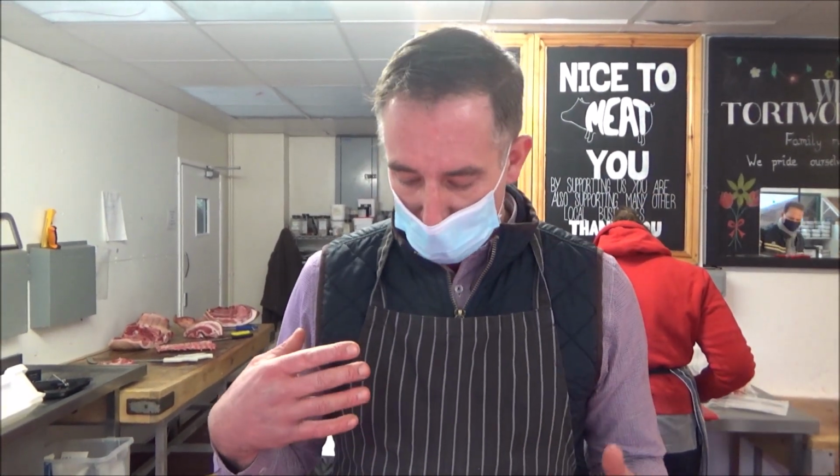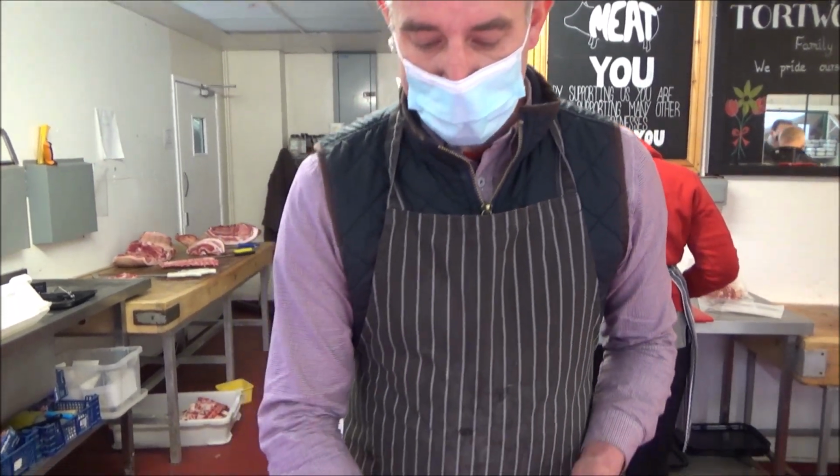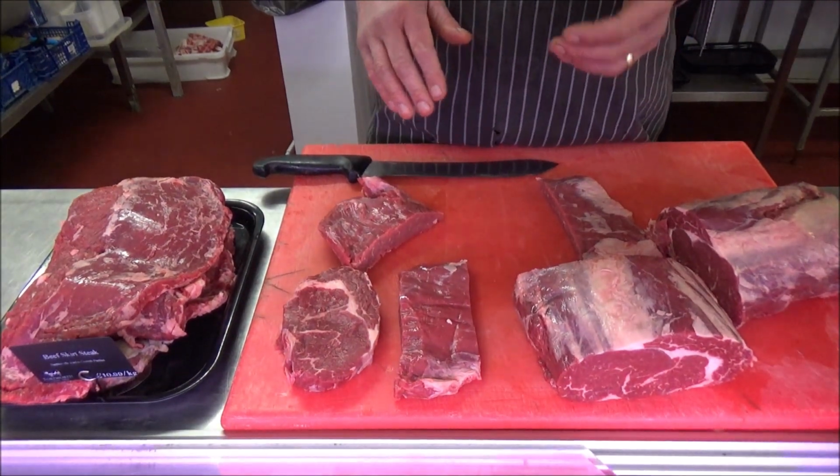So, if you're wanting a quick sandwich steak, something with a bit more economical value, then it's definitely worth speaking to your butcher over the counter about some of these other muscles that can be cooked.